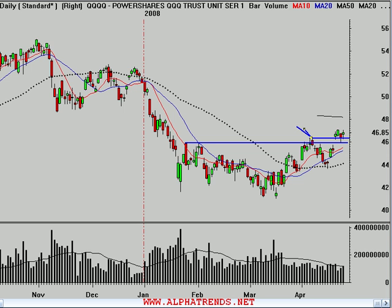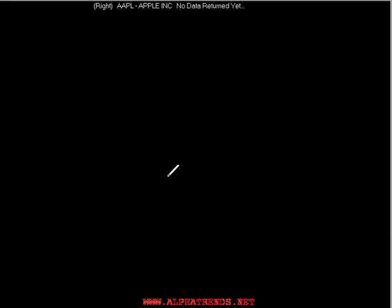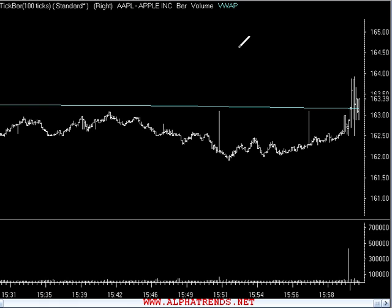Let's see if they've reported yet. Apple closed at 162.89. Looking at a tick chart, looks like no data returned yet. I've got that set up for 2 days. So it looks like actually Apple is ticking up a little bit here. It closed at 162.89 to 163.39. I would tend to think the earnings haven't been released yet.